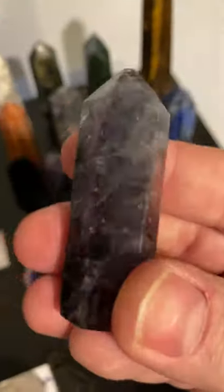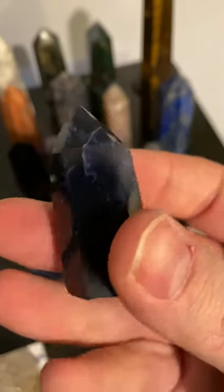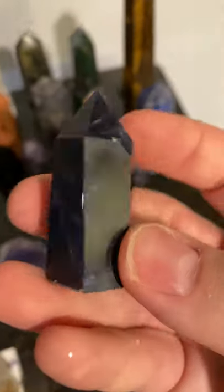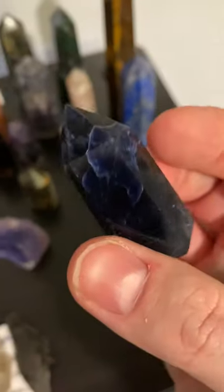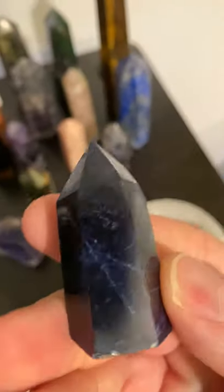Here's some garden quartz. No, the fluorite. Sorry, fluorite. The rainbow flash in there. Again, sorry for the long video. You're more than welcome to forward. But I'm just showing my collection. Sodalite, a beautiful dark piece of sodalite. A dark piece is hard to find. Usually they're very light, but that's a dark piece.